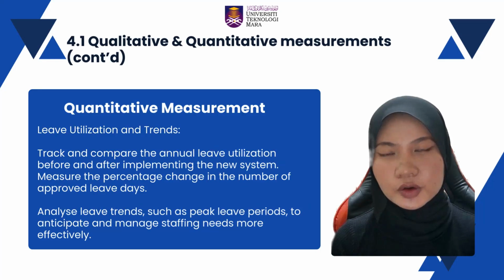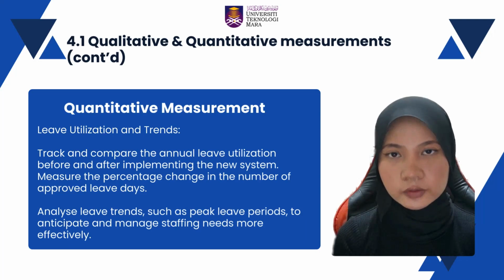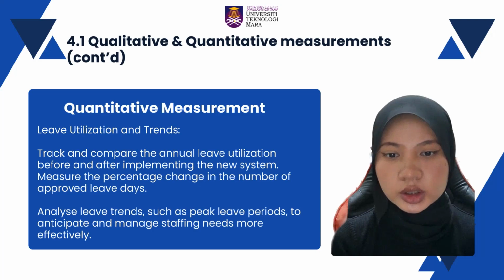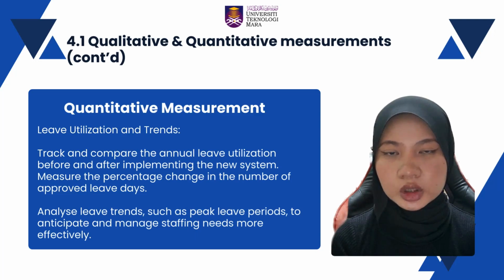The second point of quantitative measurement is leave utilization and trends. Track and compare the annual leave utilization before and after implementing the new system. Measure the percentage change in the number of approved leave days. Analyze leave trends such as peak leave periods to anticipate and manage staffing needs more effectively.